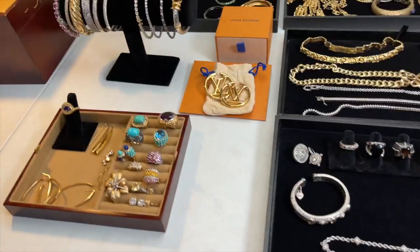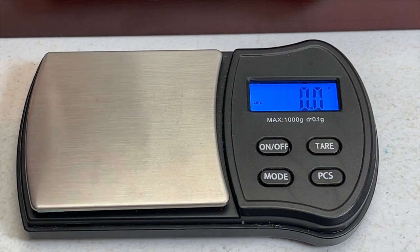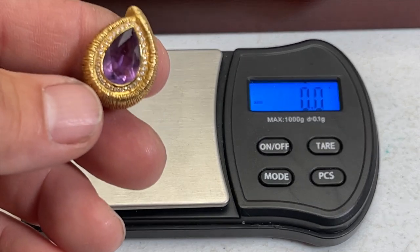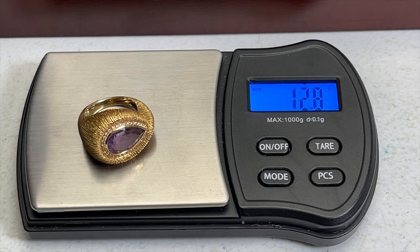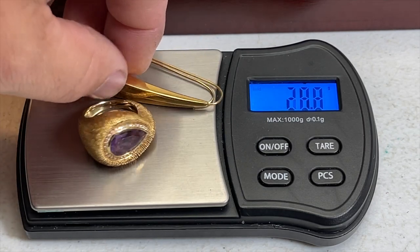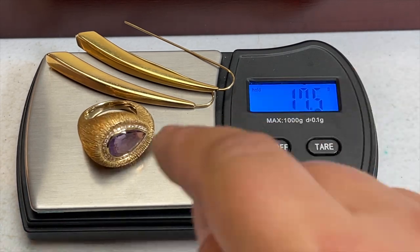Okay, let's weigh the gold. Let's weigh the gold and see how much we got. Yeah. All right, let's weigh this out. We're going to start with the 18K. Start with this piece right here. 12.8 grams, we'll add these. Okay, 17.5 grams and 18K.